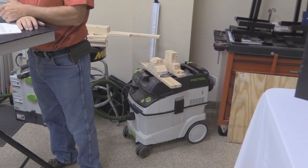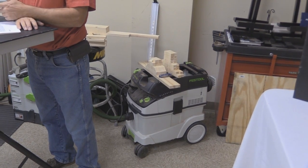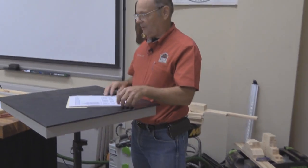And so I got a Domino. Then I had to figure out, well, now I got this nice machine, what else can I do with it? So I've done some research and everything, and that's what we're going to go over. But what I'd first like to do is cover a little bit on Thomas Chippendale. We want to go ahead with the presentation here.